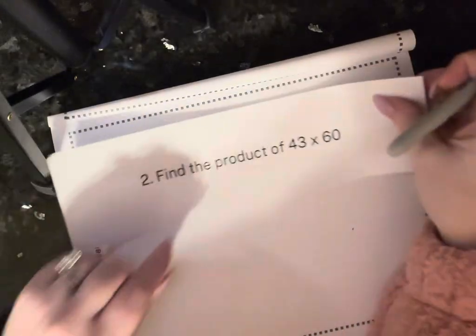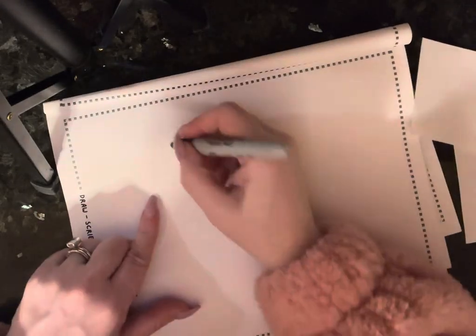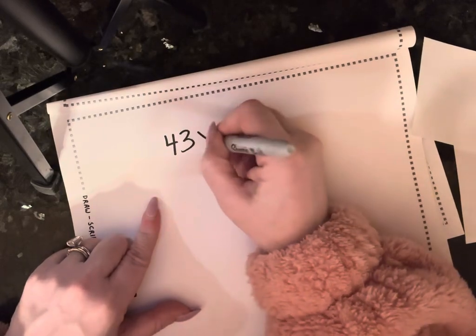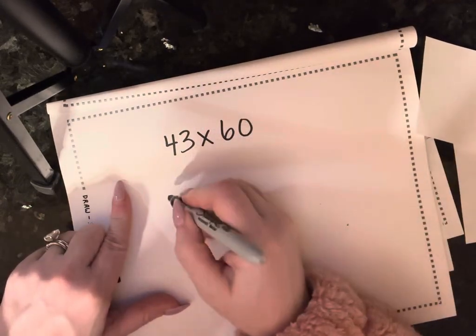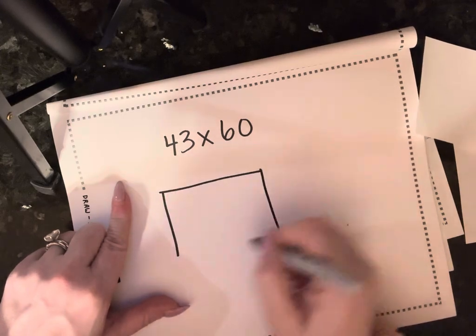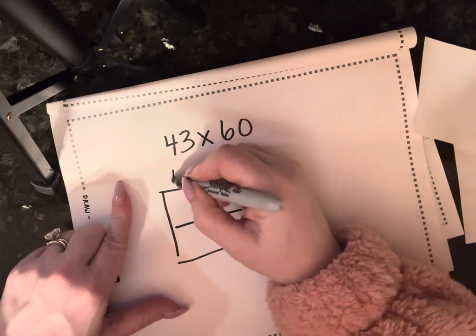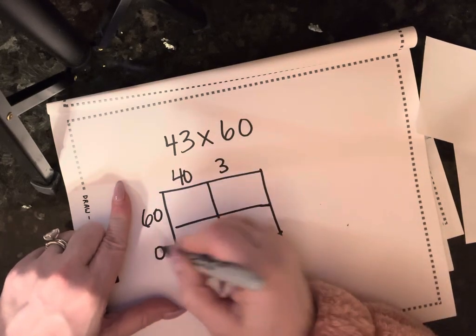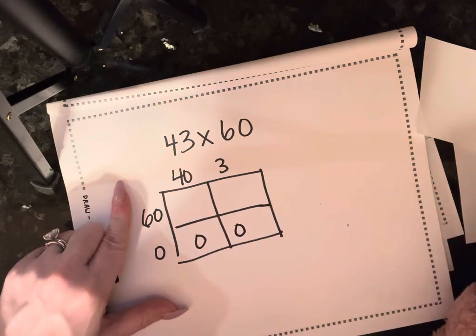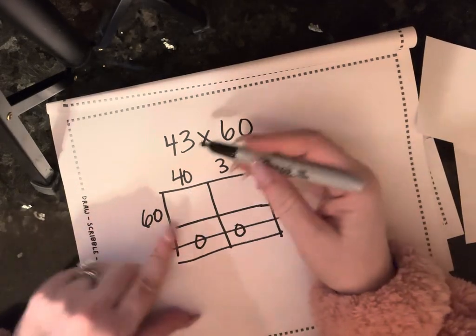This one's pretty straightforward. Find the product of 43 times 60. Oh, okay, 43 times 60. Now, I'm noticing this is a multiple of 10, so I know 2 of my partial products is going to equal 0. I have 43 and I have 60. So I know right away that's going to be 0. So now all I have to worry about is these two.